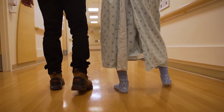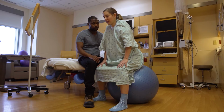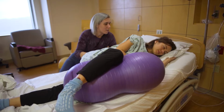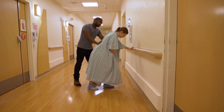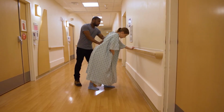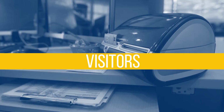While you are in labor, you can walk the halls, rest in your room, or utilize our birthing support tools, including birthing balls, birth bars, and mirrors. Once a laboring mom has been admitted to her room, all visitors over the age of 16 will be badged.